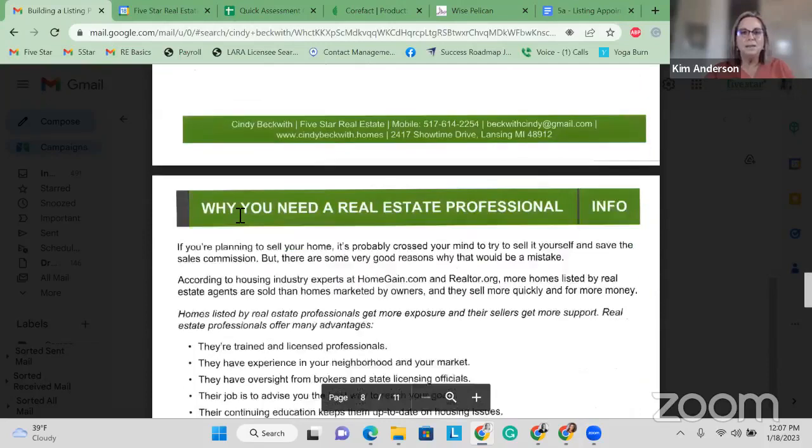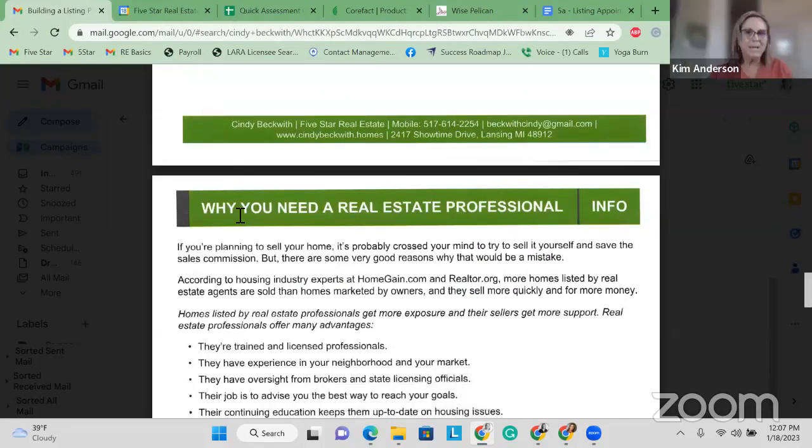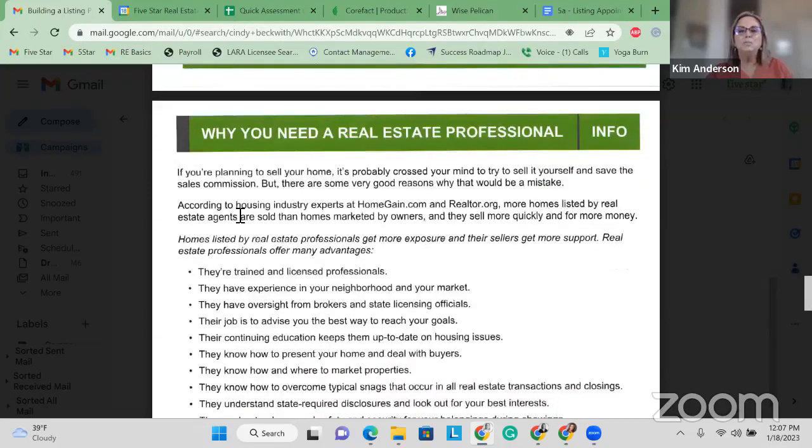And then I like how my name and my contact information is on everything. Every page. Yep. Every single page. That's nice. Where did you make this? Did you have a template from a program or did you make this in Canva, or where did you make your sheets? No, I actually have a program. Okay.